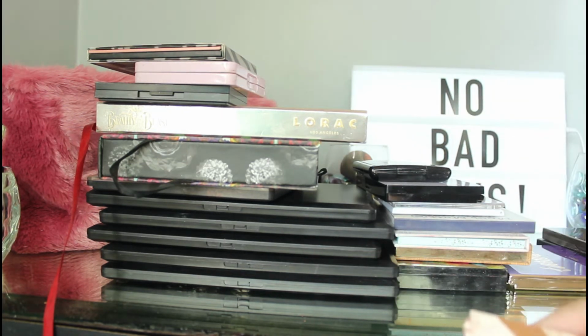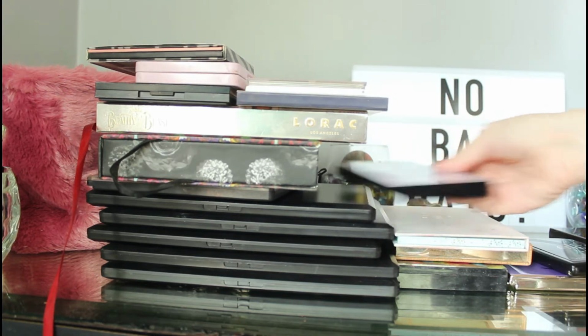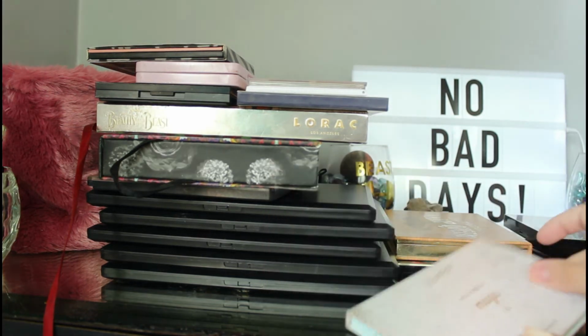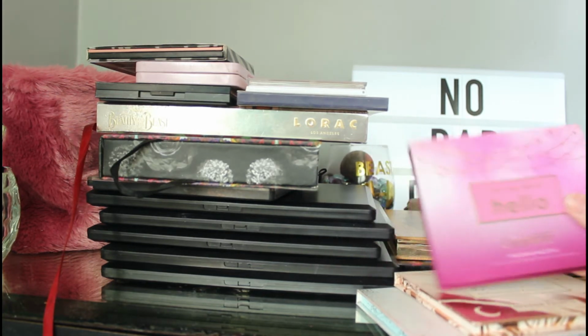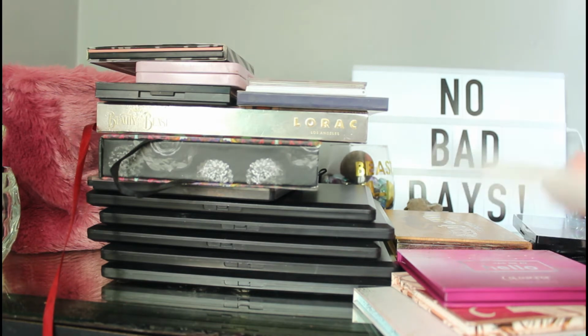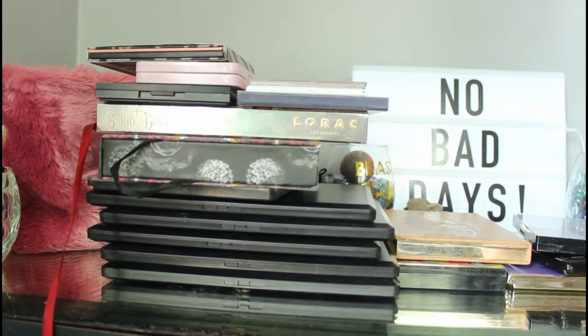Keeping all of my ColourPop eyeshadow palettes. I have 4 of them in total. I have the All I See Is Magic, Dream Street, I just got the You Have Me from Hello in my BoxyCharm. I haven't even used this one yet. I'm really excited to use it. And then I have the Yes Please palette. So 4 of those, they are all staying.